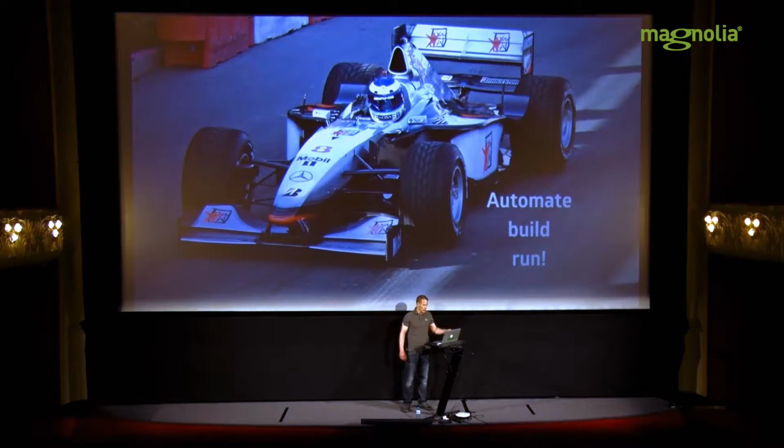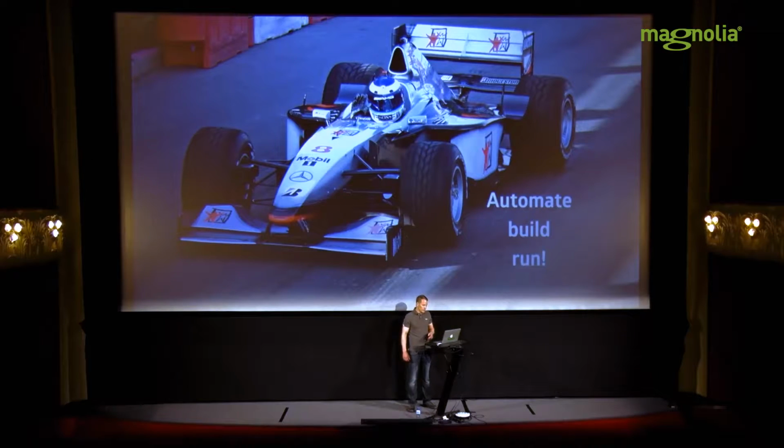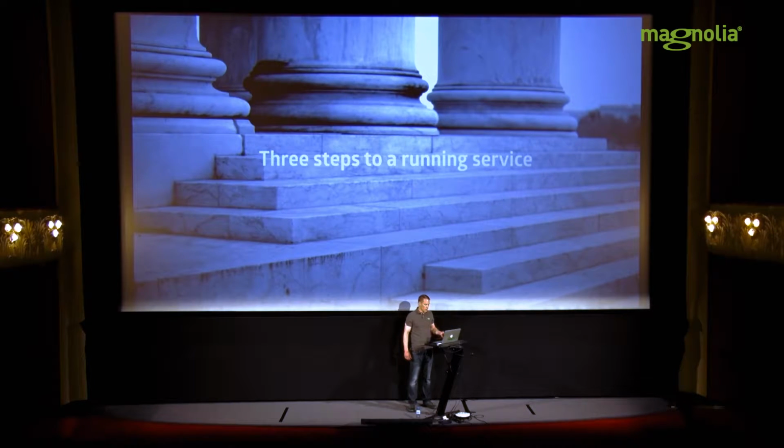And the third step is run. We want to run the full service and every component belonging to that. And at the end of the day, of course, what the goal has got to be, having our microservices, web services up and running. So gaining revenue at the end of the day is our goal. So that would be our 3 steps to a running service.